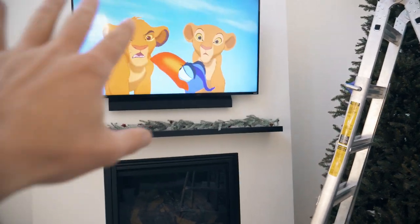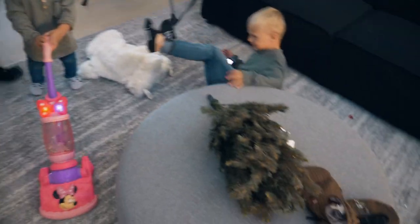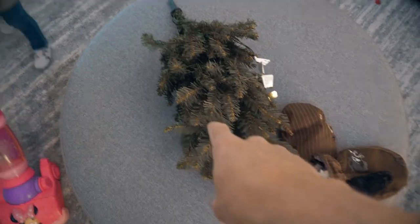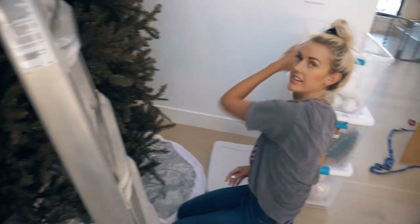Last one, Haley's whipping out the decorations. We got Lion King going for the boys. They're always fighting. Story of our lives. This is the last part of the tree. Luca, you see the big tree? Yeah, yeah. All right, babe, you wanna film me getting the topper on?